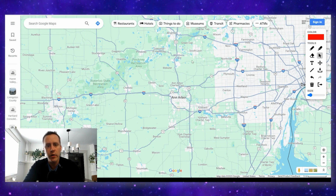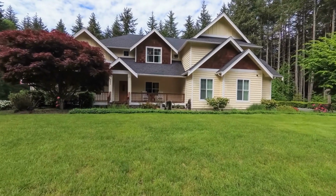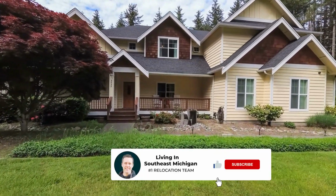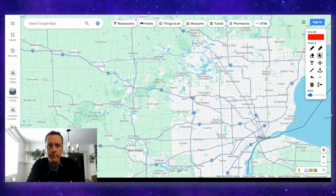A lot of people are looking to move outside of the metro area. In a lot of these areas, like I said, you can find a home that has a lot more acreage, more privacy, and just kind of a little bit more of a laid-back life versus sometimes living in the metro area. It's hard to get away from the hustle and bustle of the city if you're living in the city.